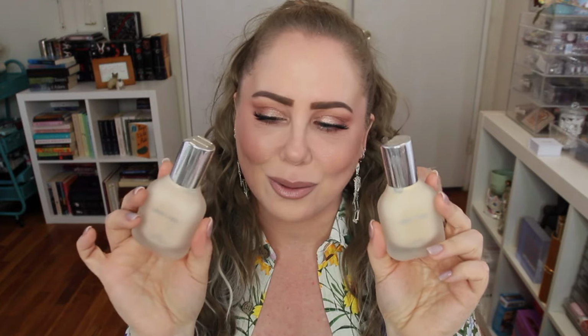Talking about foundation, this is going to be of no surprise to anybody. The Haus Labs Triclone Foundation. I got 2 shades. One was a little bit more pink, one was a little bit more yellow. I have been absolutely loving it. This is the warm tone shade, this is the cool tone shade.